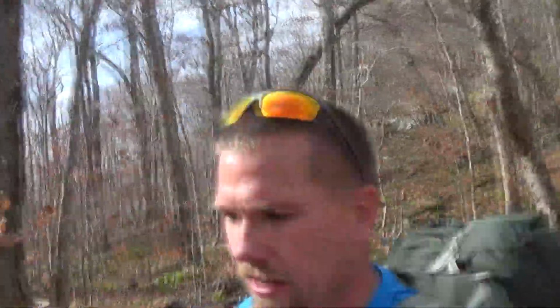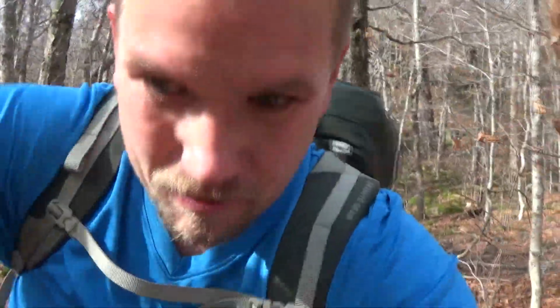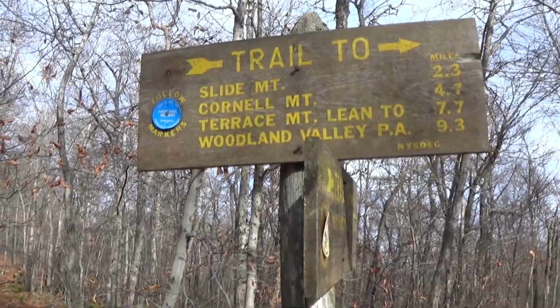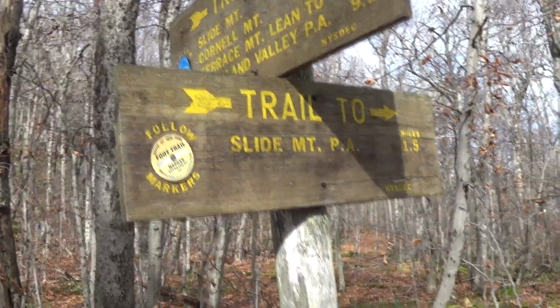But yeah, we did about 3 miles already from the parking area. Oops, sorry. Some branches hit me in the face here. But yeah, about 3 miles from the camping area. So that's pretty good. It's about 11:30, so we're making pretty good time. That's about 1,000 right there. Going to the summit, and I guess Slide Mountain parking area 1.5. That's what it looks like.